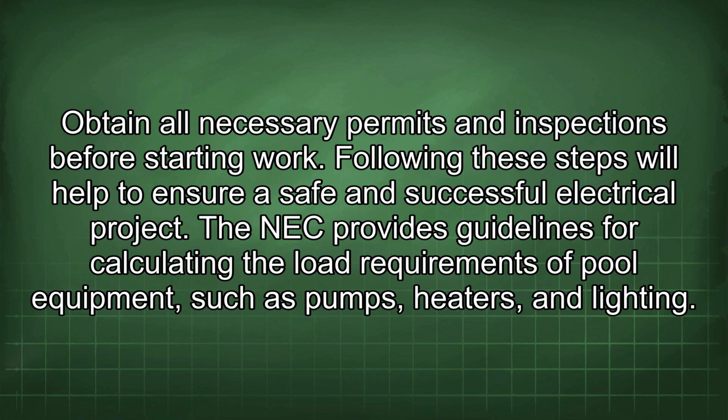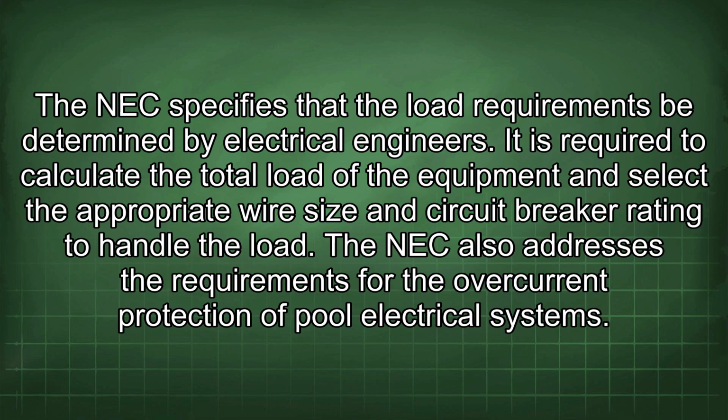The NEC provides guidelines for calculating the load requirements of pool equipment, such as pumps, heaters, and lighting. The NEC specifies that the load requirements be determined by electrical engineers. It is required to calculate the total load of the equipment and select the appropriate wire size and circuit breaker rating to handle the load.